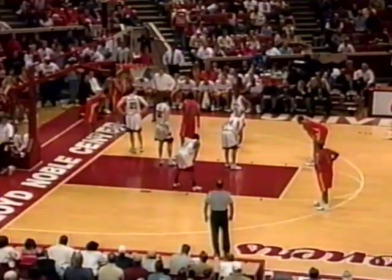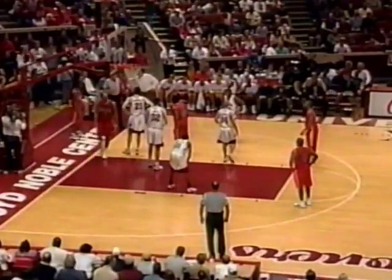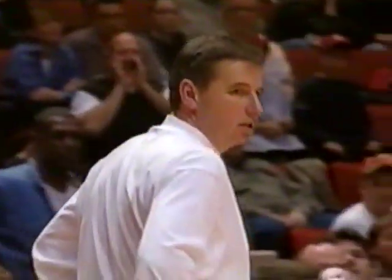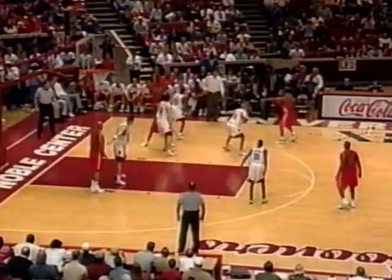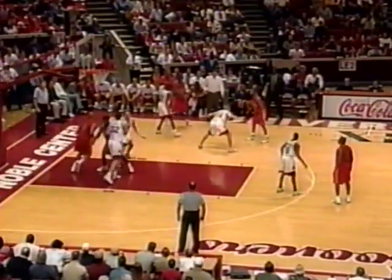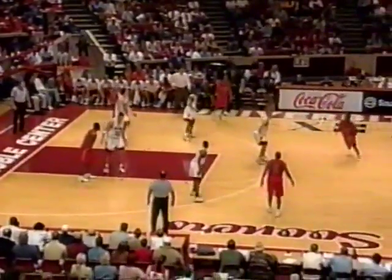Long way to go. Iowa State still down by 11, down by 15 at halftime. As many as 16 in the first half. No sympathy for Fizer from the Oklahoma fans. They're urging him to get on with the game. They're urging him to get out of the game, actually. They'd like to see him sitting on the bench. Yeah, really.